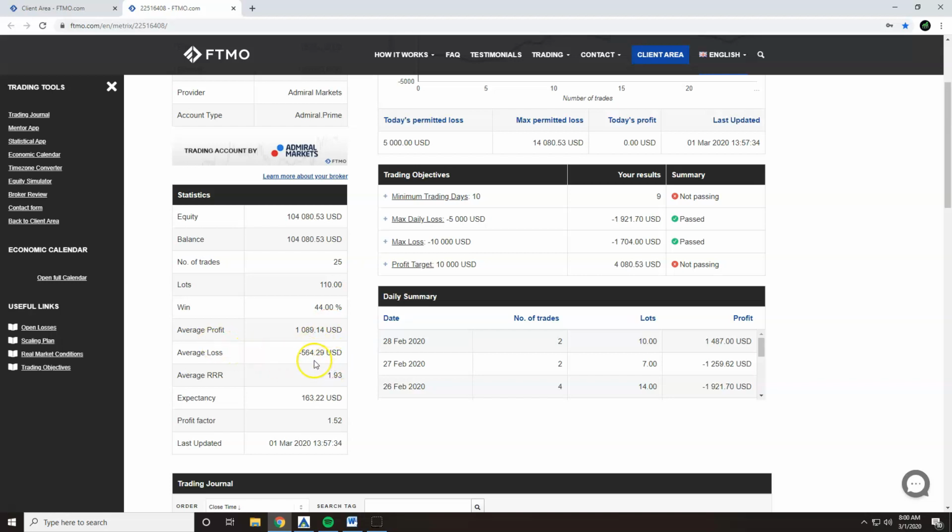But that hurts me sometimes, and I'll show you what I'm talking about here, because I kill the potential of a lot of trades because my stop losses are so tight. 15 pips, maybe 10, maybe sometimes 20 pips. But we'll go over that as well.